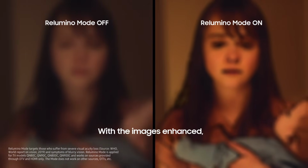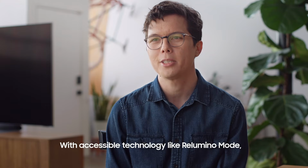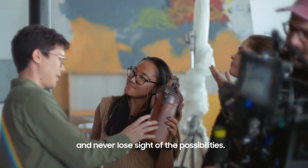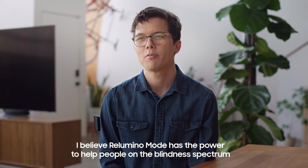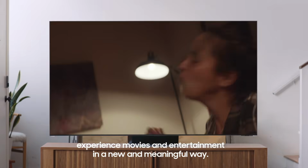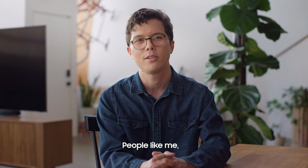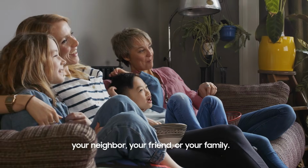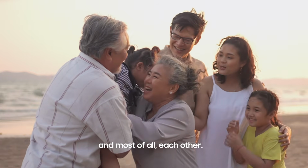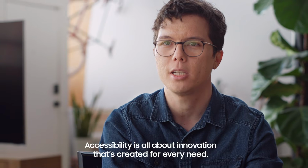With the images enhanced, I can truly see how it can help me in the filmmaking process. With accessible technology like Relumino mode, I can continue to express myself and never lose sight of the possibilities. I believe Relumino mode has the power to help people on the blindness spectrum experience movies and entertainment in a new and meaningful way. People like me, your neighbor, your friend, or your family. Because accessibility is how we connect with the world around us, and most of all, each other. Accessibility is really about innovation that's created for every need.